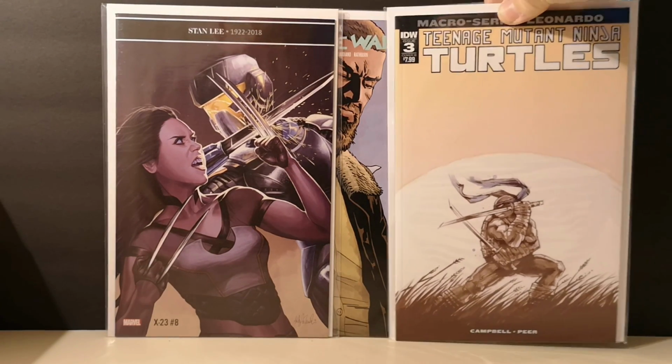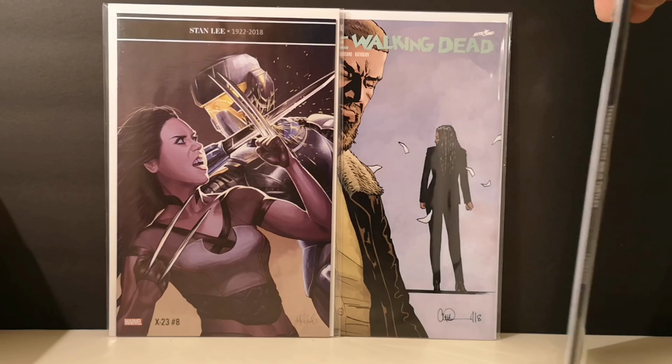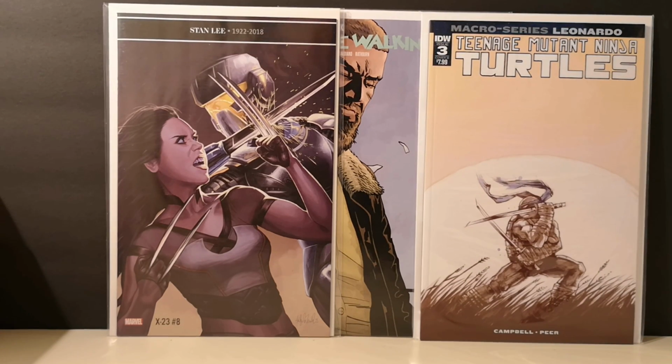Up next, Ninja Turtles Macro Series Leonardo, issue number 3. Trying to get these, and these are cool because they're square bound books. I haven't checked them out yet. I'm a big fan of Ninja Turtles from nostalgia years of the original. One of my first ever comic books was a Ninja Turtles number 1.